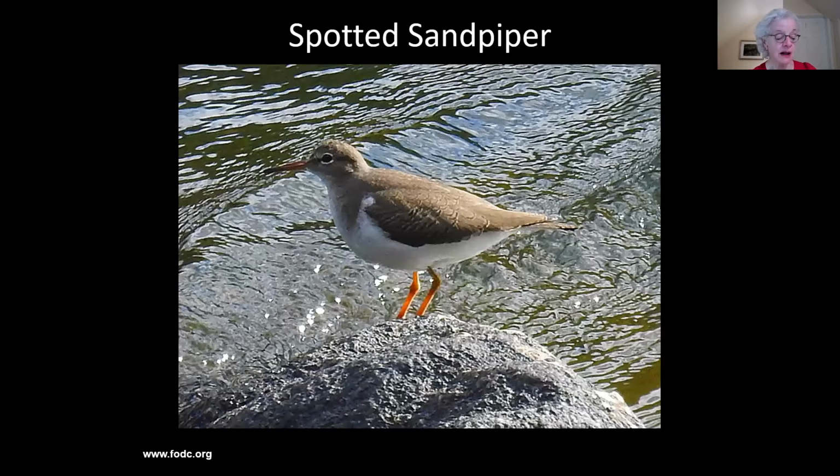Here's a spotted sandpiper, and its distinguishing feature is that it has broken eye rings. So you can see a parenthesis above the eyeball and a parenthesis below the eyeball. The ring doesn't go completely around the eye. And it likes to bob up and down.